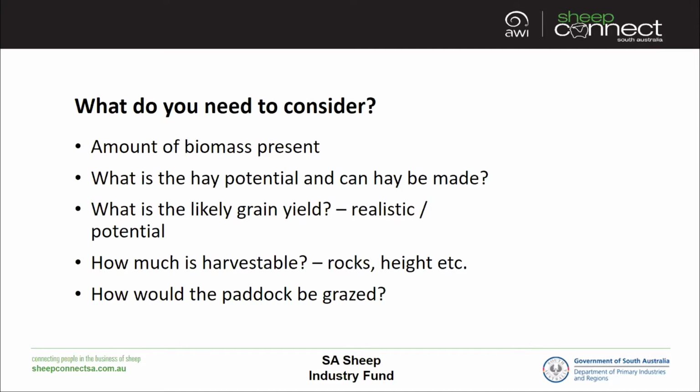The other thing is how much of the paddock is actually harvestable, given that some of these crops are going to be fairly short. Can you get up above the rocks without doing too much damage to your harvester? And finally, if you do decide to graze it, how are you going to graze it? Okay, I'll now hand over to Daniel, who's going to cover off on doing some cuts.